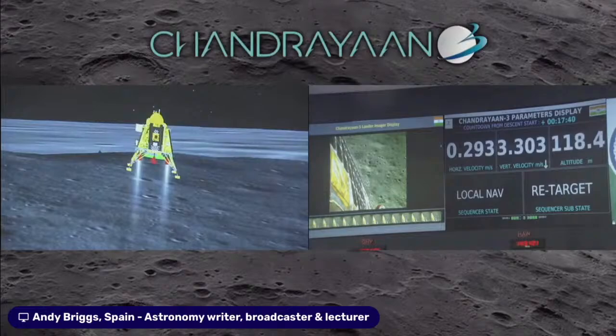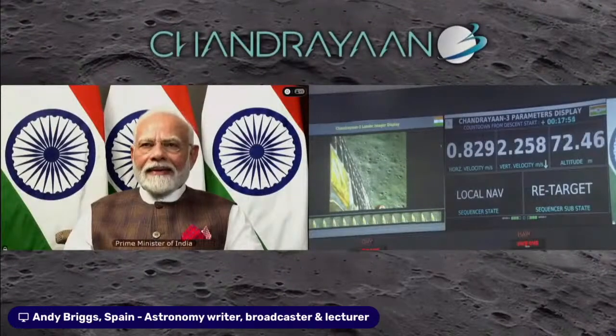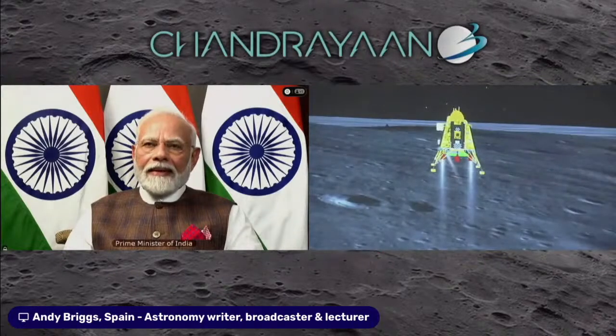The sensors that are updating at this point are providing confirmation of the safety of the landing site. As expected, the retargeting is going on and this is a very good signature for the lander. You can now see that the lander's altitude is about 65 meters.